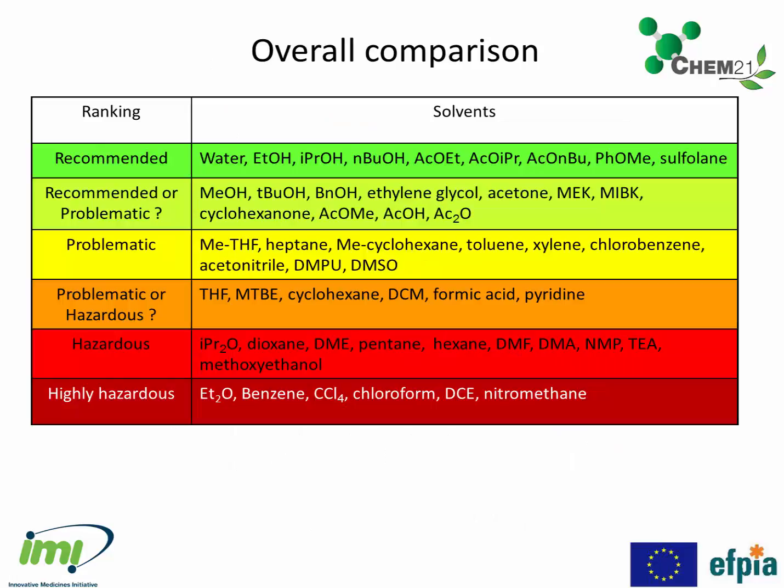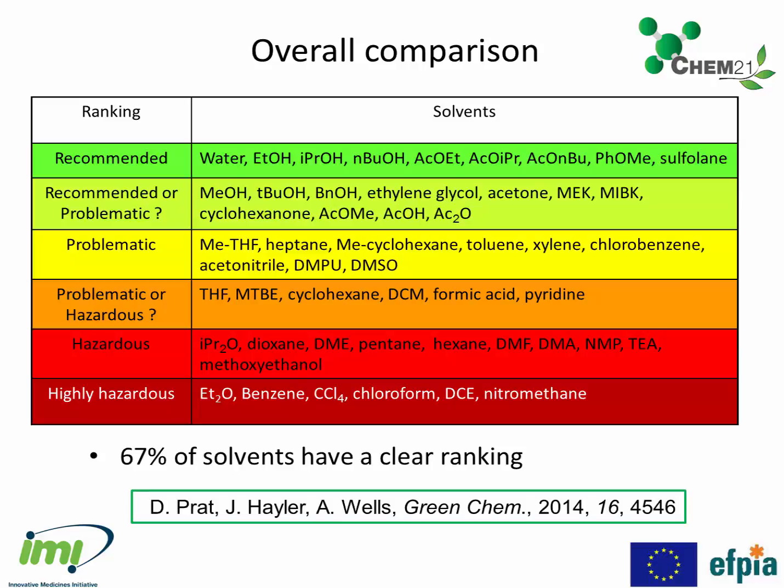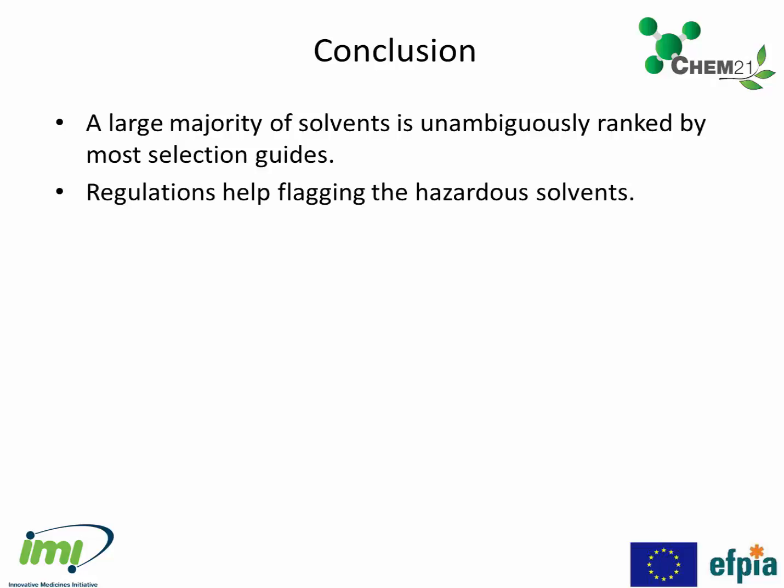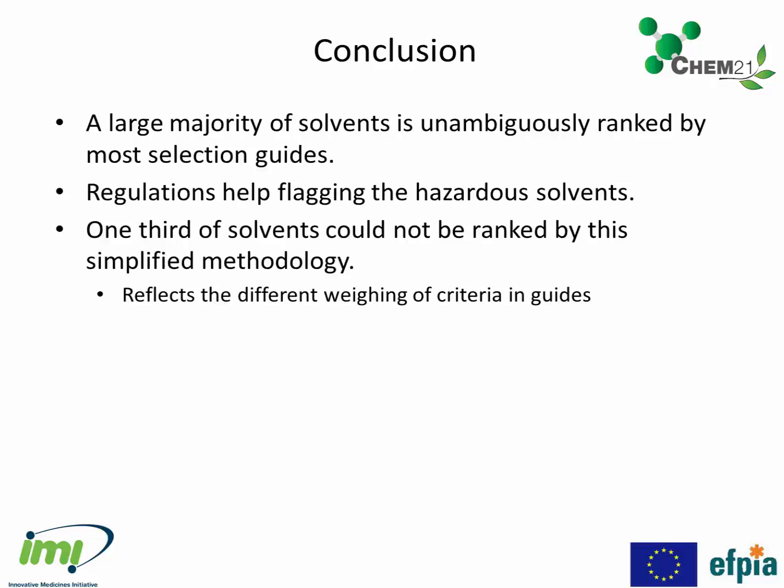One ends up with this table, in which 2/3 of solvents have a clear ranking: recommended, problematic, hazardous, or highly hazardous. The other solvents are in between. This work has been published in Green Chemistry in 2014. In conclusion, a large majority of solvents is unambiguously ranked by most solvent guides. Regulation constraints help flagging the hazardous solvents. 1/3 of the solvents could not be ranked by this methodology.